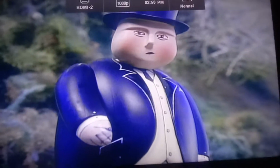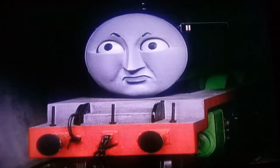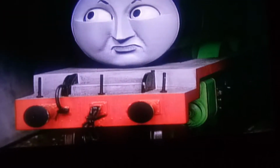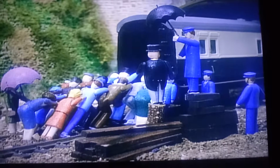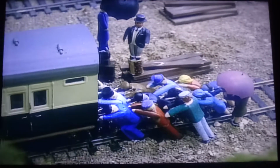"My doctor has forbidden me to pull." Oh, so you're saying that you're fat, Sir Topham? Wow, he stayed in the tunnel. I thought so. Then they tried pushing from the other end. Sir Topham Hatt said, "1, 2, 3, push!"